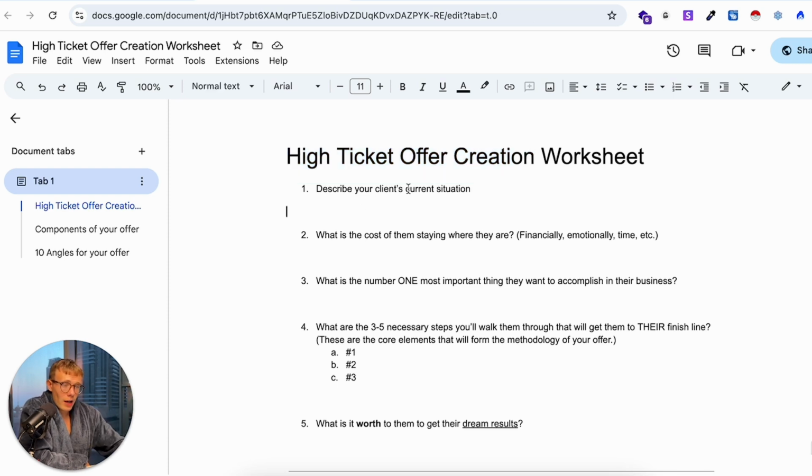Okay, describe your client's current situation. What are they doing? Their revenue and so on. Use the data from the questionnaire from the last sheet and just fill that in here. What is the cost of them staying where they are?